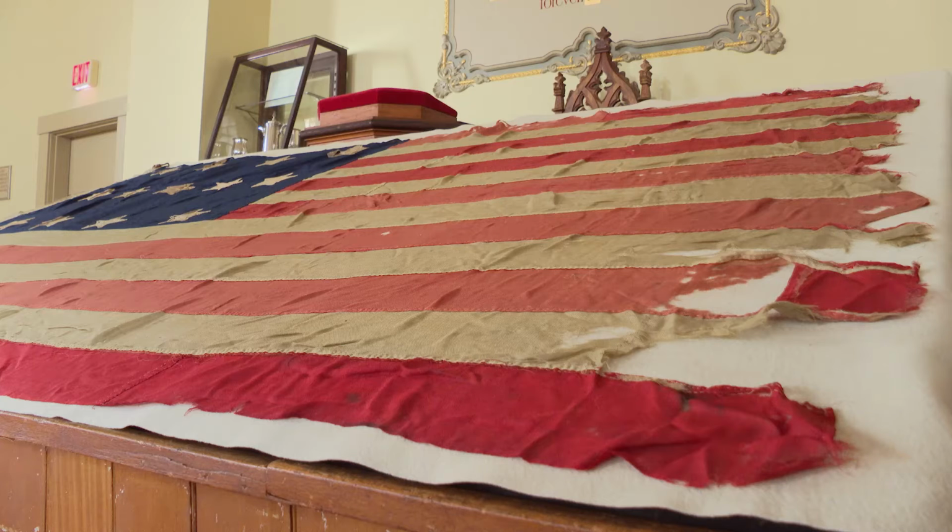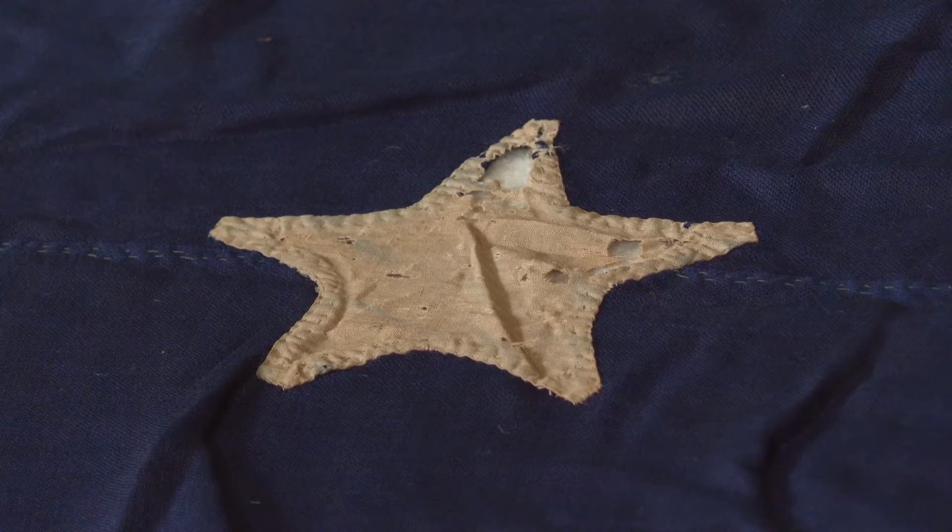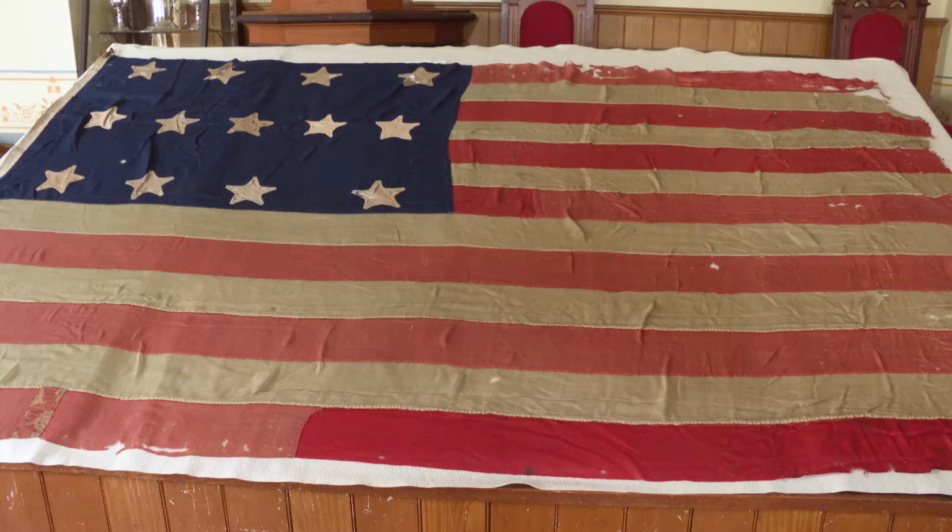Conserving and properly displaying a flag like this could easily cost thousands of dollars. That kind of expense is not always an option for a small museum, but that doesn't diminish the efforts of volunteers who take pride in their community.